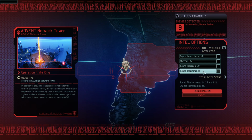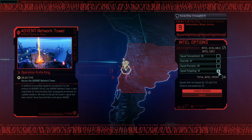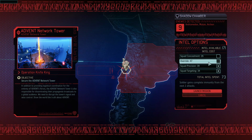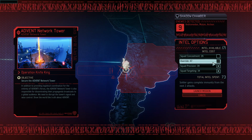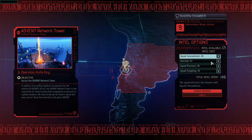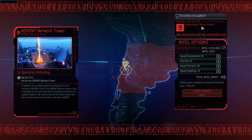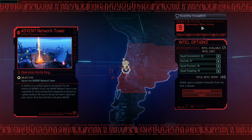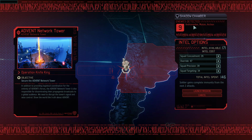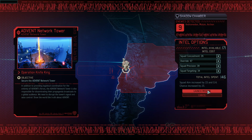I have 171 intel available for this mission, so let's see what additional abilities we can get. Squad aim, increases squad targeting by 15 and crit chance by 25. Perfect. Precision, again, crit chance. Override, complete immunity from the next 2 attacks. Yes, please. And finally, concealment. There are 9 targets: Andromedons, Mutons, and Archons. So these guys are relatively hard to kill. I need to be ready to do damage to armor. Mutons are going to go down pretty easily, but Archons, of course, have a lot of hit points.